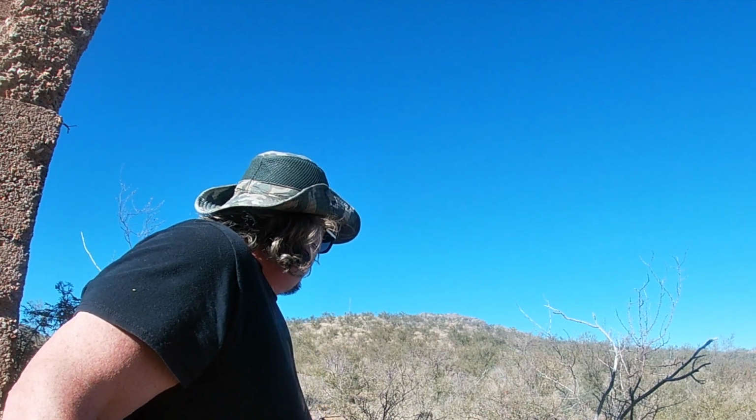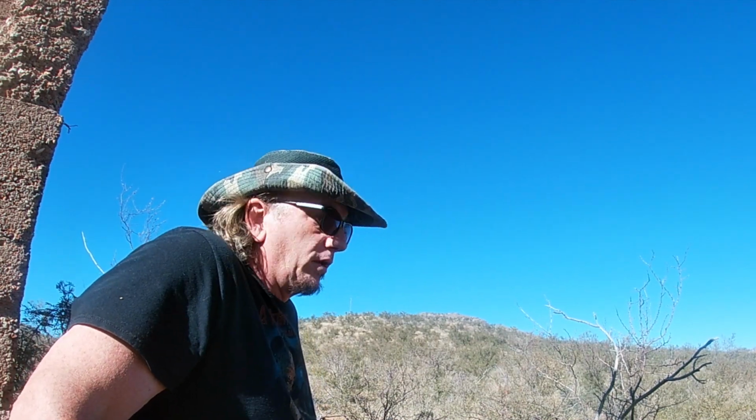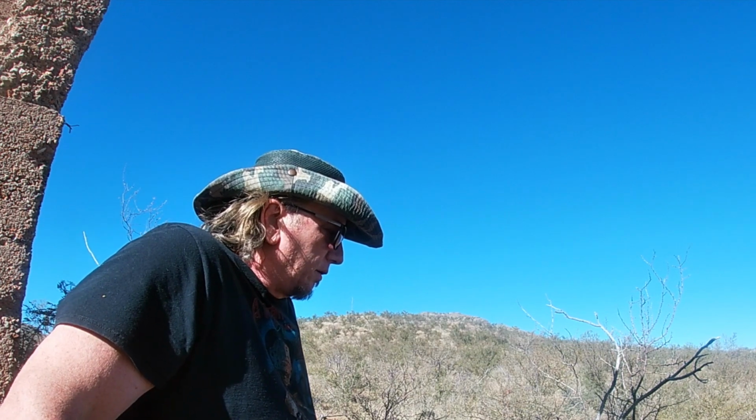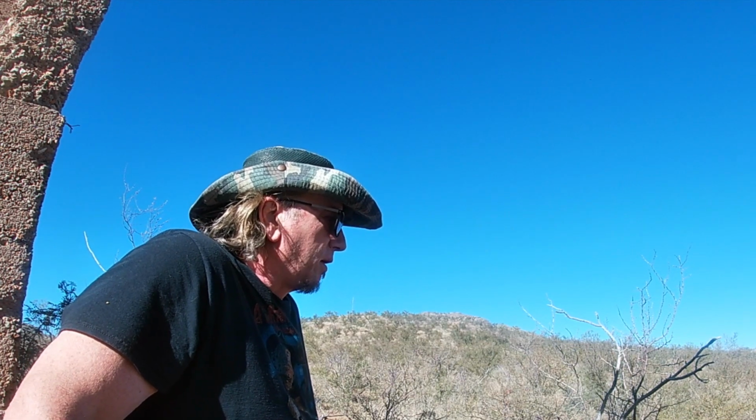It looks a little bit clearer than some of the other areas. Maybe a little bit less debris, a little bit less growth, like weeds and that kind of thing. I could see that maybe that was because it was a road at one time.